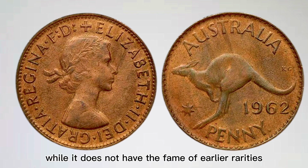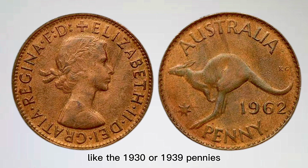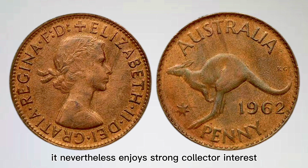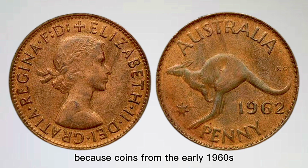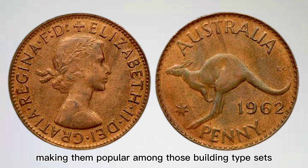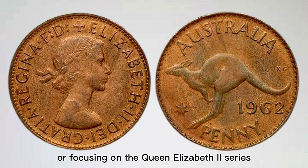While it does not have the fame of earlier rarities like the 1930 or 1939 pennies, it nevertheless enjoys strong collector interest, because coins from the early 1960s often appear in high-grade condition, making them popular among those building typesets or focusing on the Queen Elizabeth II series.